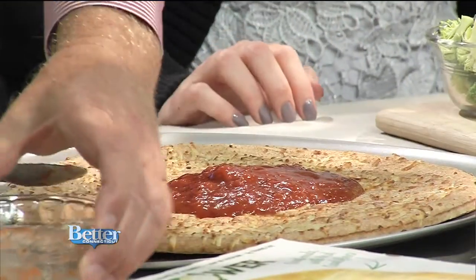And you're just going to make your own pizza. Yeah, so if you want to get started. Yeah, let's do it. You can use your favorite sauce. Do you want me to hold it? You got it? And this will be faster than waiting for the 45 minutes for the pizza man to come, and better for you. Absolutely, yeah. And that's what it's all about.